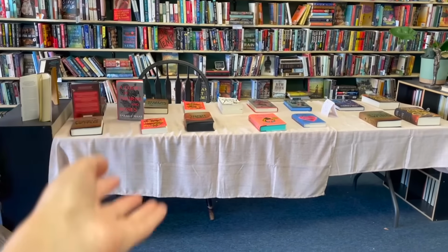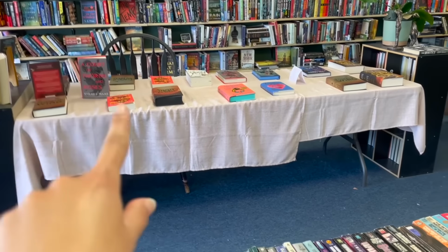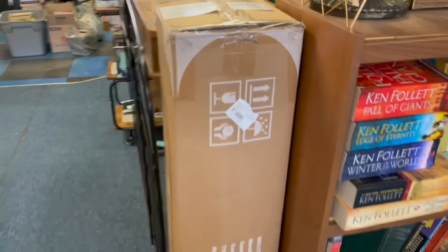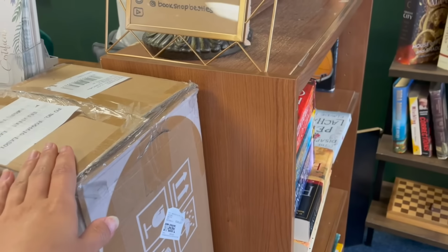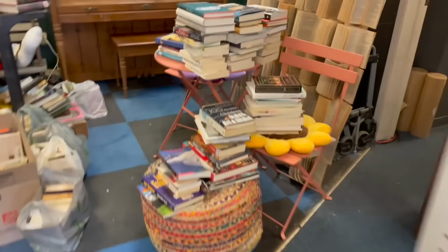Tomorrow or the next day, we're gonna be getting a shelf. Maybe next week, we're gonna be getting another shelf to replace this table. And this table is coming with us to the Ren Faire. And then this is our easy up for the Ren Faire as well. And then we're going to be packing a lot of blind dates with the book today. We need at least 100 for the Ren Faire.